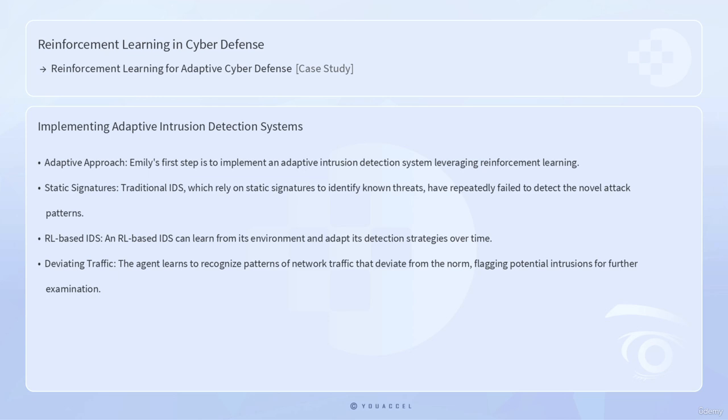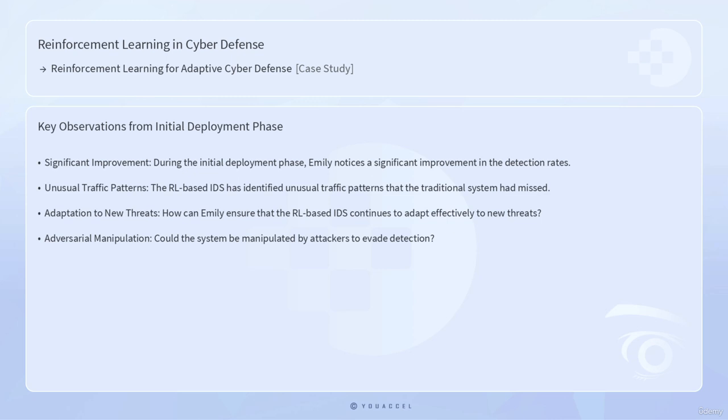An RL-based IDS can, however, learn from its environment and adapt its detection strategies over time. The agent learns to recognize patterns of network traffic that deviate from the norm, flagging potential intrusions for further examination. During the initial deployment phase, Emily notices a significant improvement in the detection rates. The RL-based IDS has identified unusual traffic patterns that the traditional system had missed. This success, however, raises critical questions.